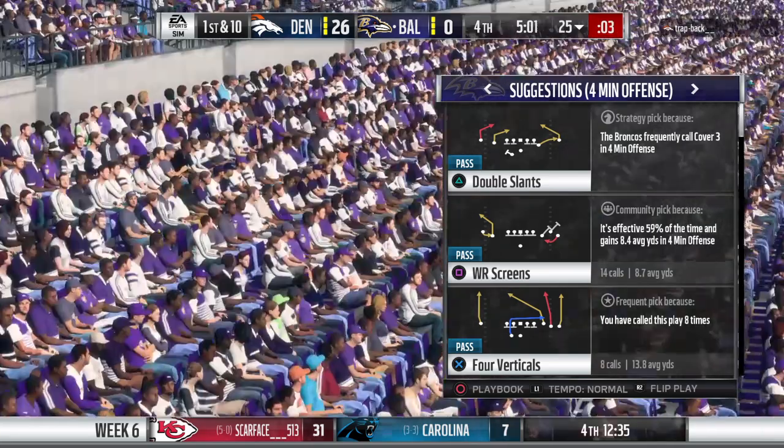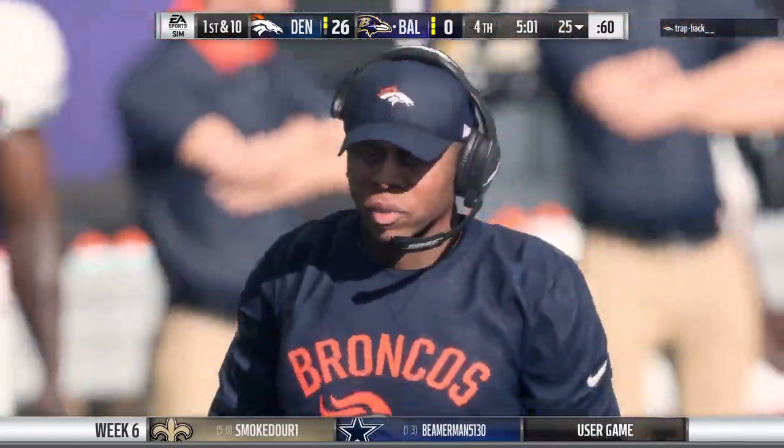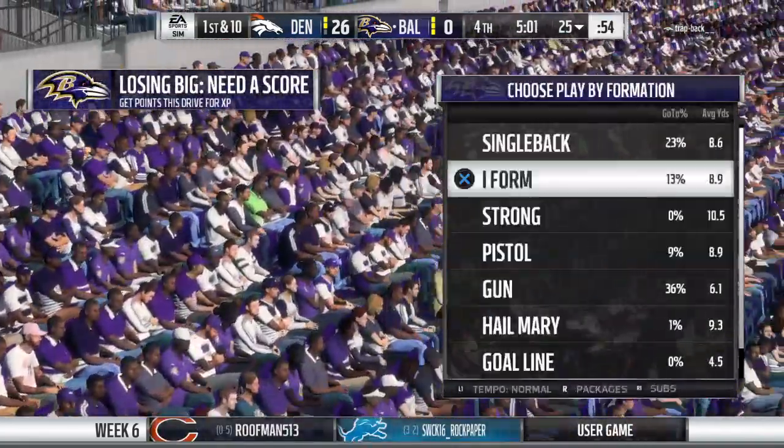Time running out here on the play clock. Now the Broncos are going to take a timeout. It's just their first. They'll be down to 2 remaining as we step aside here in the fourth quarter.